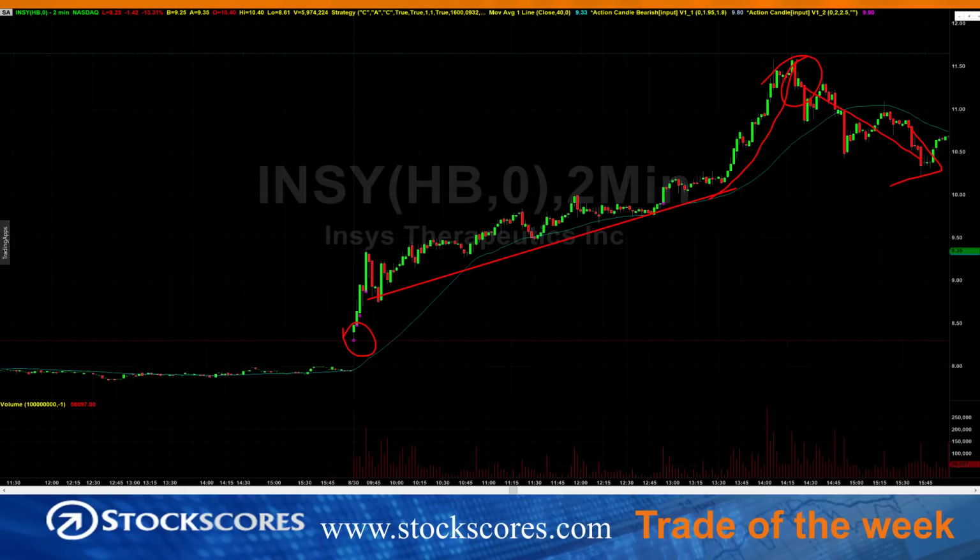So that's something to keep an eye on if you're trading a really super hot stock, whether it's as a day trade or even as a longer term trade. When those trends go parabolic and then the parabolic trend gets broken, I usually run for the exit door because the party may be over.